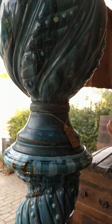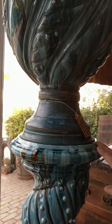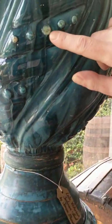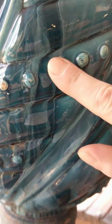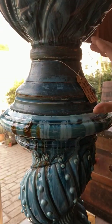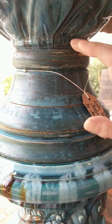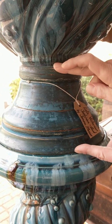Now, this isn't perfect. There is a little bit of damage here and there. So let's get Debbie to zoom in there. You see you've got a little row of dots there, and one of them's been chipped. There's a few little tiny chips at the top. But the main part of this that's been damaged is this section here. From there to there, that's not actually ceramic, that's been replaced with wood.